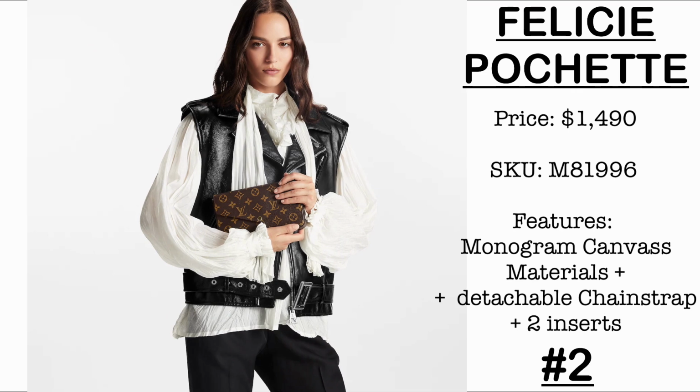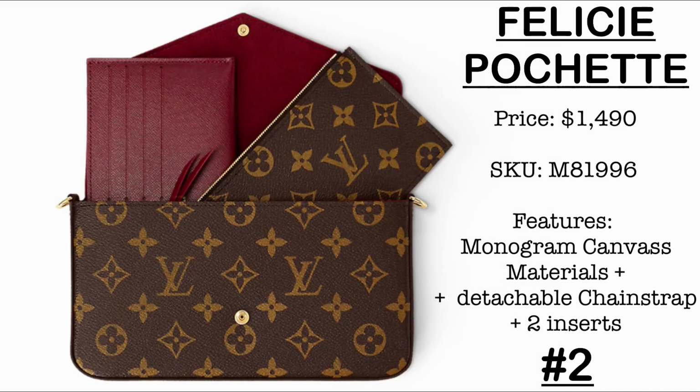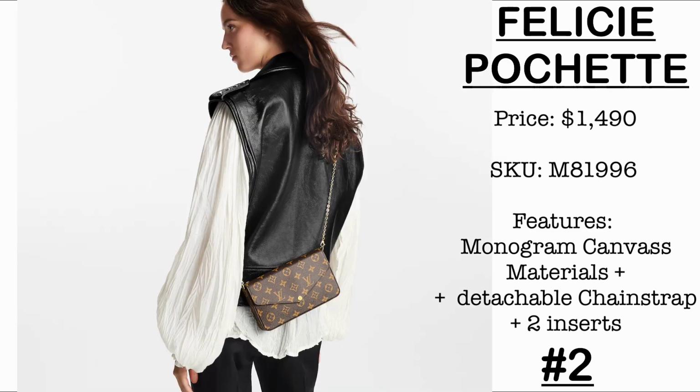Then we have the Félicie Pochette at number 2. I love this bag. So price is 1,490 USD. As you're going to see, it comes with 2 inserts. I like this better compared to the earlier wallet on chains that we have discussed.